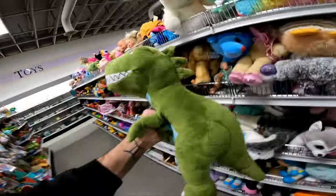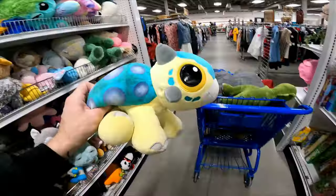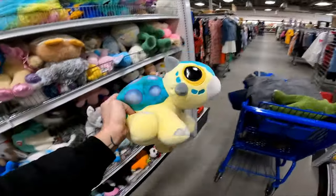I'm gonna go ahead and grab this dinosaur for Hank, my dog. He loves big plush. He's gonna tear it up and destroy it within 5 minutes, but he has fun doing it. I don't normally look at plush, but this one's Jurassic World. It's cute. I'm not gonna get it.